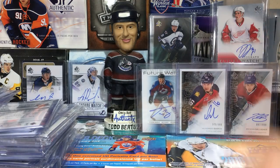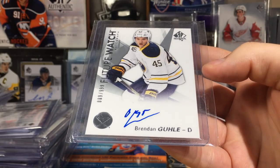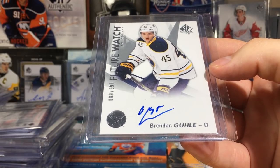And hopefully he gets more time. Definitely like Tyler, nephew Tyler. Next up is Brendan Gooley. Pretty sought-after prospect for the Buffalo. Well, not anymore, Rasmus Dahlin. But yeah, he's a pretty solid defensive prospect.